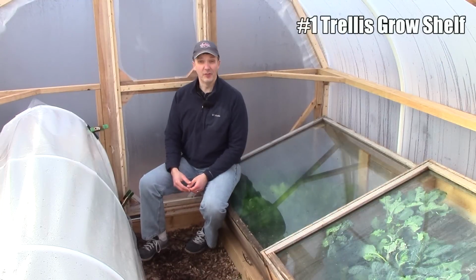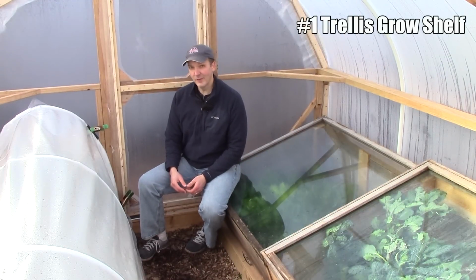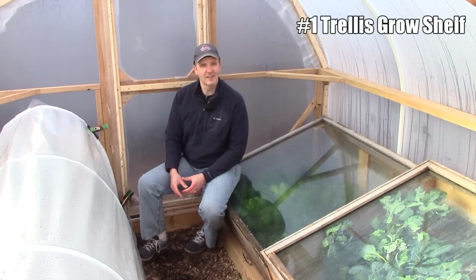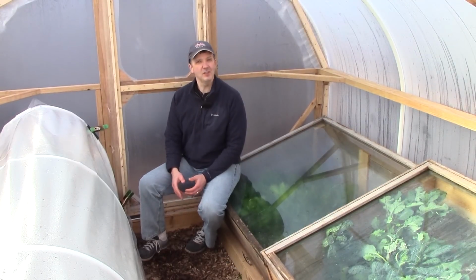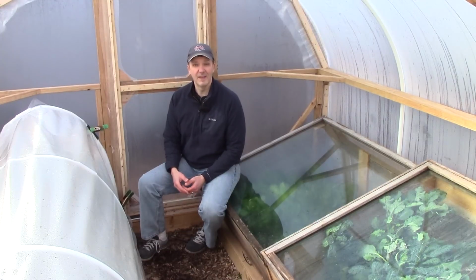We grow a lot of crops vertically on trellises, but early in the growing season when the plants are just getting started, the space at the top is going to waste. So this spring it occurred to me that I could use the trellises to support grow shelves and thereby increase our growing space.